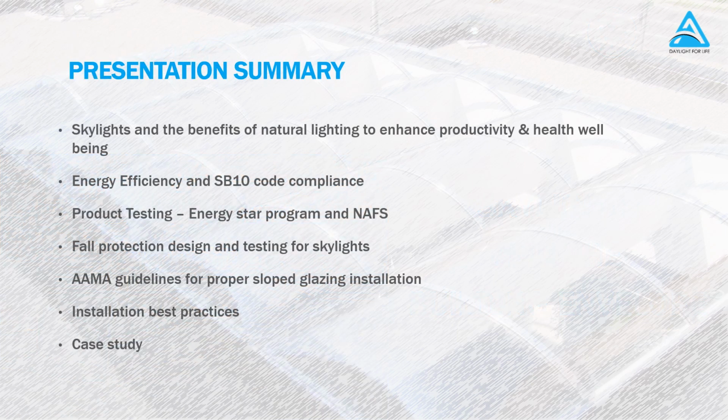Just to summarize some of the presentation details, we're going to talk about skylights and the benefits of natural daylighting to enhance productivity and health and well-being. We're going to talk a little bit about energy efficiency and SB 10 code compliance as it's related to the Ontario Building Code, product testing with skylights, specifically the Energy Star program and the North American Fenestration Standard, fall protection design and testing for skylights, AAMA guidelines for proper slope glazing installation, some installation best practices, and a case study.